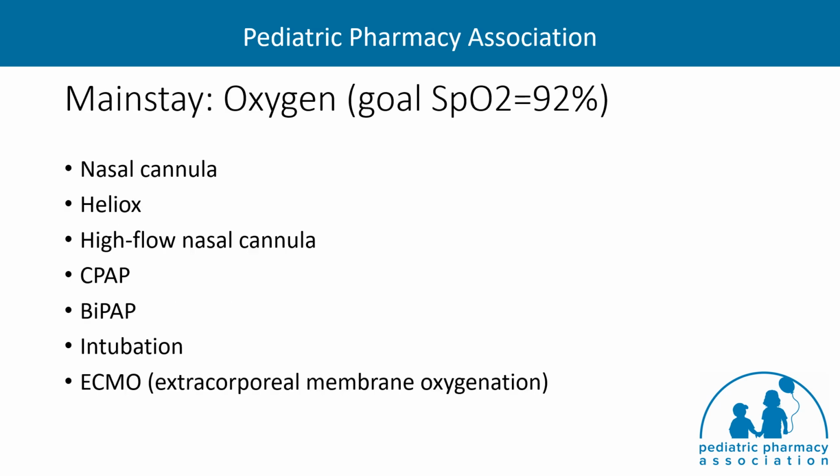So the first mainstay is oxygen. Our goal oxygenation is 92% or higher. We can use nasal cannula, high flow nasal cannula. Heliox is used in some locations, although with the recent shortage of helium that may be less and less common. CPAP, BiPAP, intubation, and finally even ECMO or extracorporeal membrane oxygenation could be an option to treat asthma exacerbations.